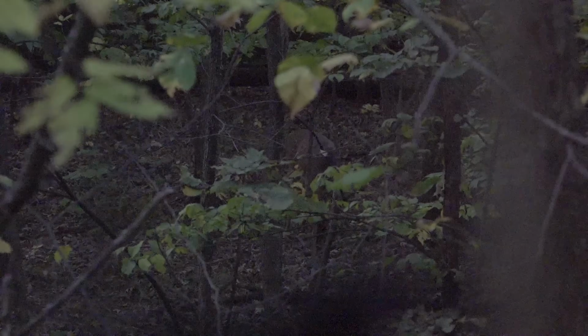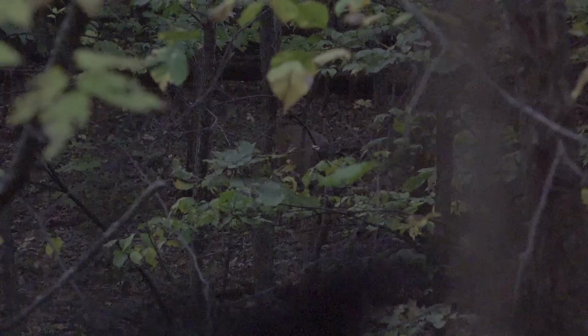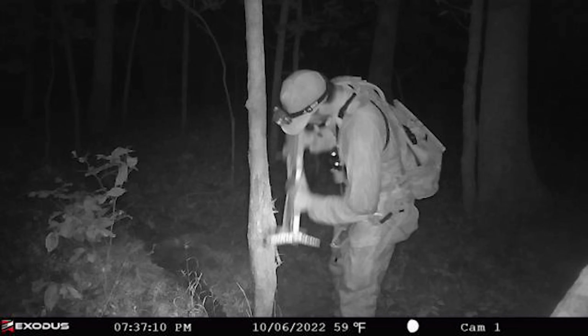We walked the rest of the way back to the car, and by the time we got back, I checked my phone and turned to Keith and said, "You want to see something crazy?" The buck was there working the rub just 10 minutes after we had been there.